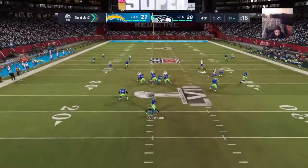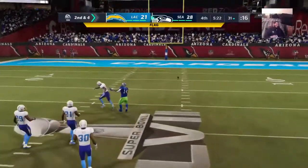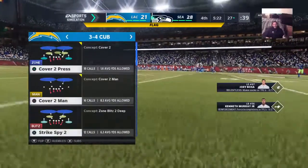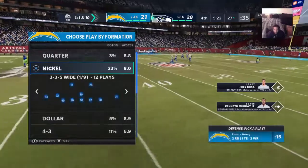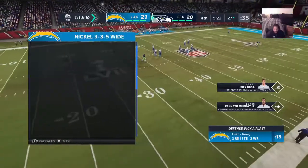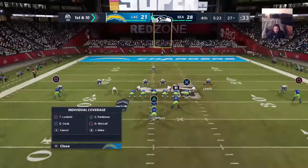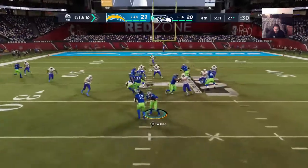They go play action with Wilson, going for Metcalf on the deep ball, and that's going to wind up incomplete. However, we do... I don't even think you had to touch him, right? Maybe you did. Let's check in with our referee. Maybe you had to touch him. So now then, the big play has him all the way inside the 30 now, 1st and 10.